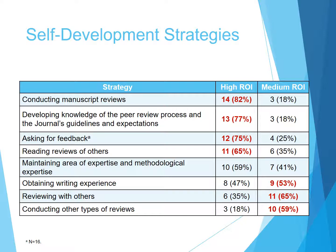Similar to that, reading the reviews of others. If you're able to obtain someone else's peer review or see what they provided to the journal when they did a peer review, that can be helpful as well to make sure that you're providing work that's in line and that your quality is similar.